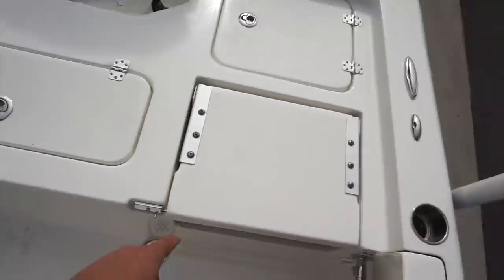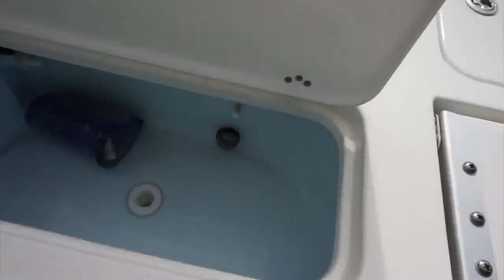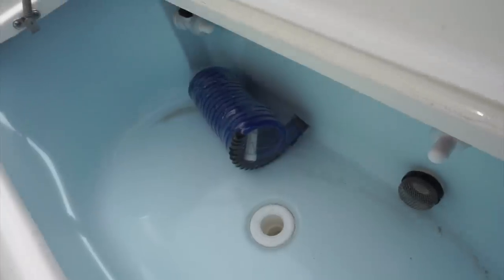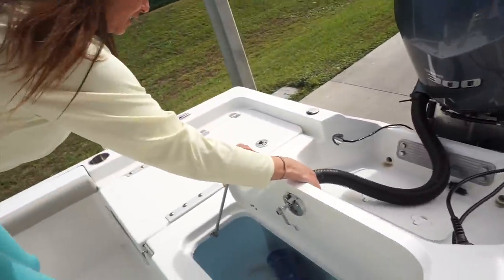Another, they're called jump seats. Jump seats, okay. Got another live well. Yep, a live well here. Wow, this thing has so many storage compartments and so much space for just being a simple bay boat. I'm just blown away. I love it. It's just clean too.